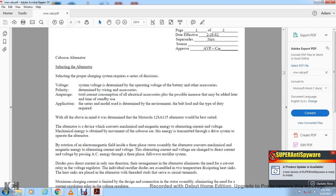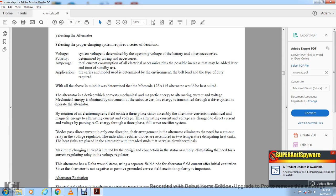You've determined the environmental load and the type of duty required. With all the above in mind, it is determined that the Motorola 12SA115 alternator would be best suited. The alternator is driven with mechanical magnetic energy to produce alternating current voltage. Mechanical energy is obtained by movement of the Caboose car, with the energy transmitted through the drive system to the alternator, rotating the electromagnetic field inside the three-phase stator. Simply, the alternator converts the mechanical and magnetic energy to alternating current voltage.